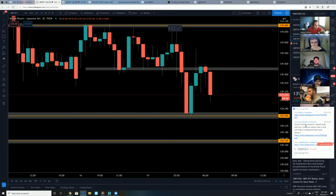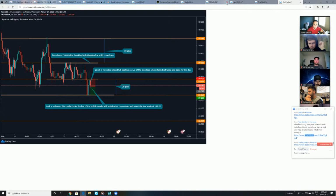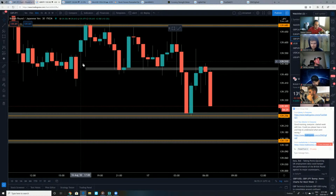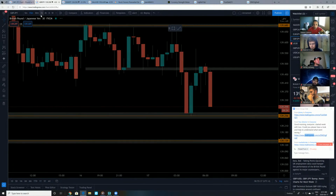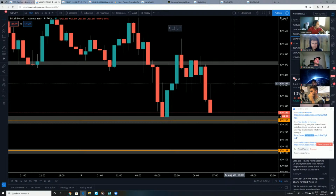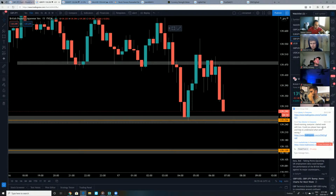Hey everyone, started the week with a loss. Could you please have a look to understand what went wrong? Well, let's take a look over here. GJ. As set as my rules, closed full positions on half of the stop loss when it started retracing and done for the day. Oh, half of the stop loss? See, here's the thing. You should have let your trade run. Your bias was correct. You just didn't give your trade more chances. You choked it really quick. So at least you should have let a runner run.